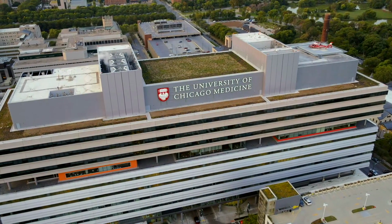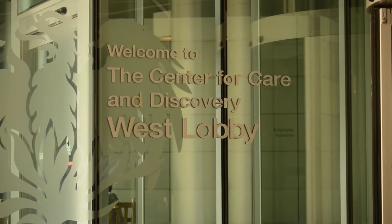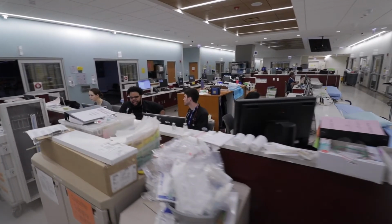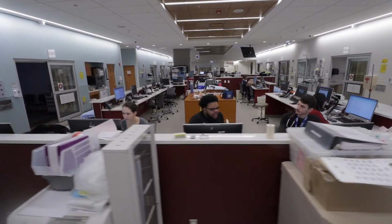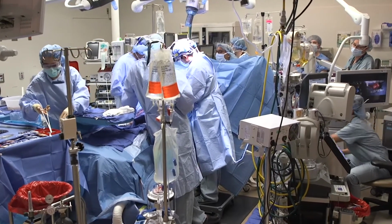Hello everyone, welcome to our neuroradiology reading room located on the 5th floor of CCD, or Center for Care and Discovery. It's a 436-bed hospital that houses our interventional radiology department as well as our emergency department. In the emergency department reading room is where you'll do all your diagnostic calls and be exposed to all the trauma that we have here in the hospital.